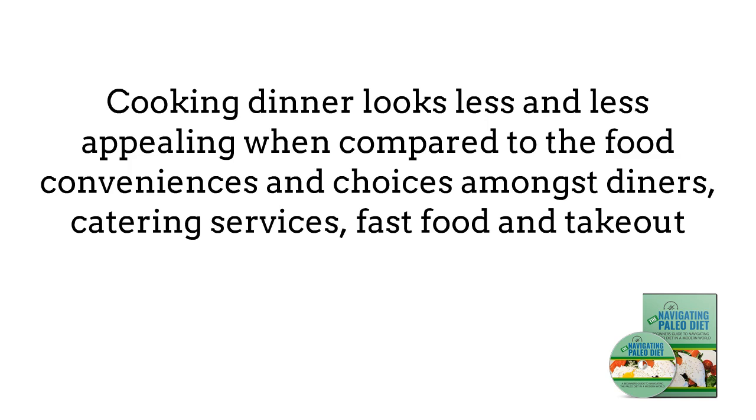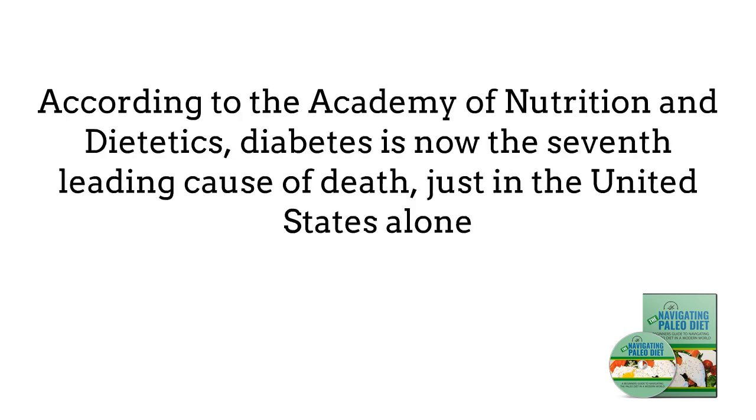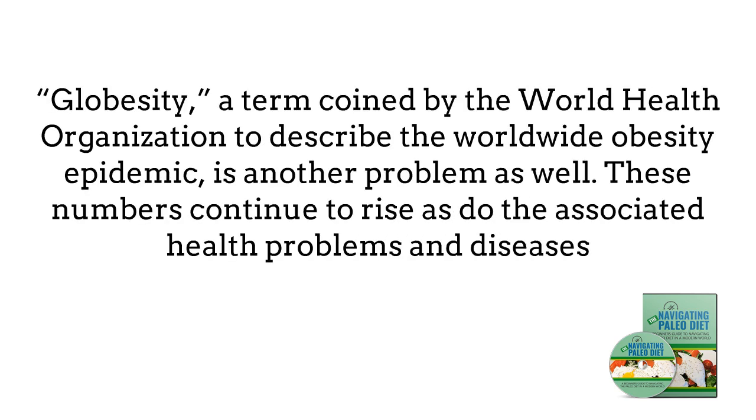food, and takeout. According to the Academy of Nutrition and Dietetics, diabetes is now the 7th leading cause of death just in the United States alone. Type 2 diabetes has been on the rise due to poor lifestyle choices, such as too much unhealthy food and not enough exercise. Globesity, a term coined by the World Health Organization to describe the worldwide obesity epidemic, is another problem as well. These numbers continue to rise, as do the associated health problems and diseases.